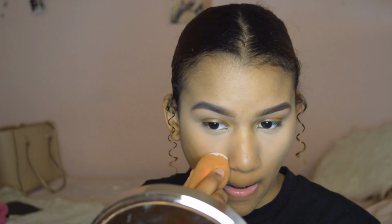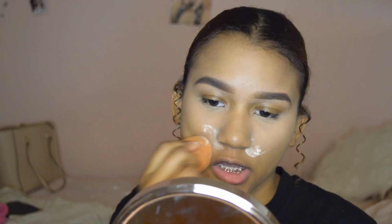Perfect. I'm going to set under my eyes and in the parts where I crease the most with the Laura Mercier translucent powder. And I'm just taking the end of the bottom part of the sponge, which is flat. Now I'm just dabbing it into my skin, and I'm not gonna brush it away. I've been doing that technique a lot lately, and I really like how it turns out. So I'm going to apply it right here where my nose is, and right here where my smile lines are.